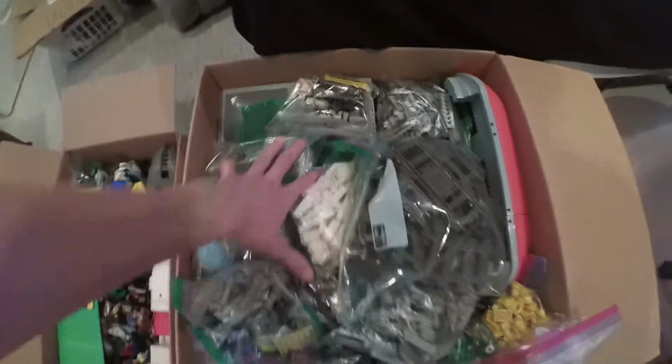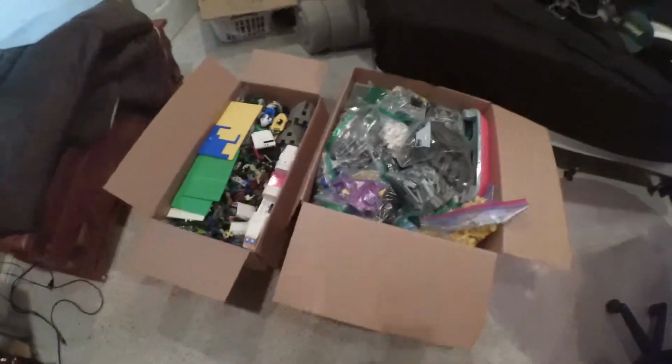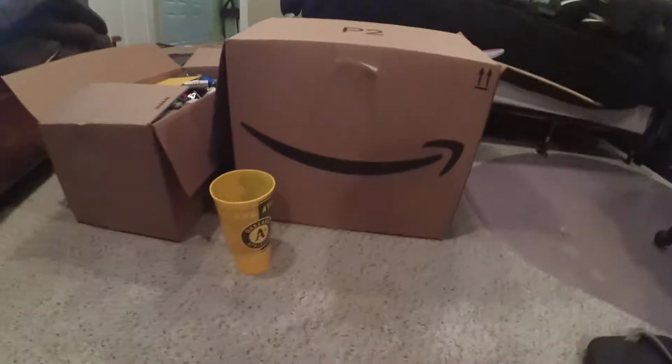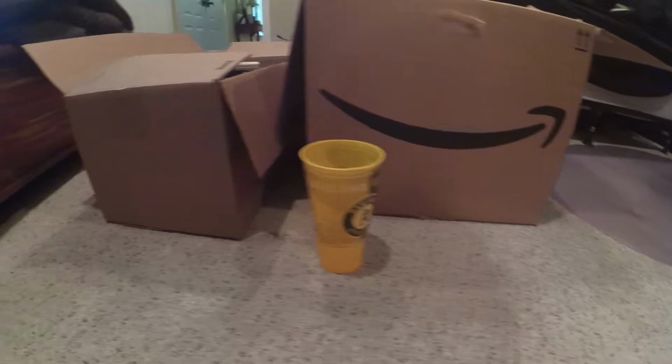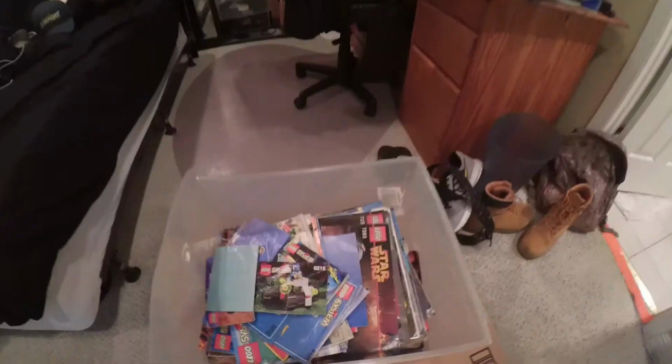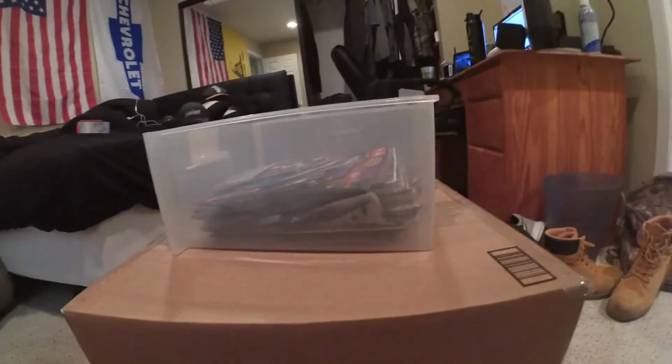So basically the larger box is 21 by 18.5 by 16 inches, and the smaller box is 24 by 12 by 10 inches. I also have a bunch of instruction manuals that I'm sure I'll be putting up on the screen at some point. Those will not be included in your weight calculations because I'm going to be shipping those separately in a flat rate shipping box.